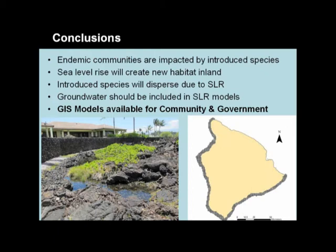Also, sea level rise, although it will inundate current habitat, is creating new habitat inland, and so we should protect those areas. Introduced species will disperse due to sea level rise, and we can use this information in these maps to target removal efforts. Also, I think it's very important that groundwater should be included in sea level rise models, because as sea levels rise, the groundwater is going to cause even more inundation than we expect.